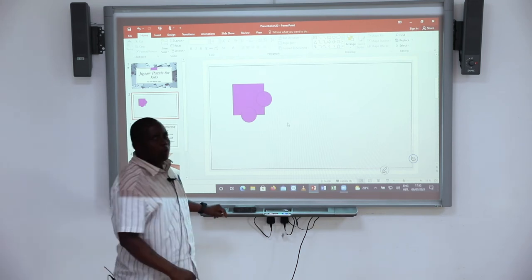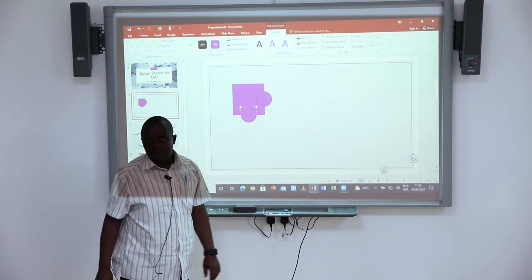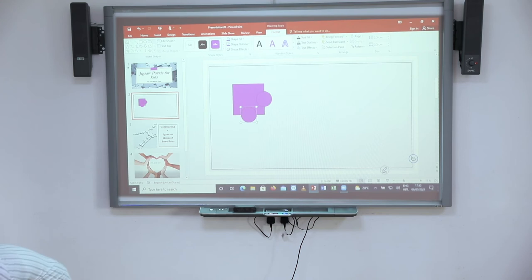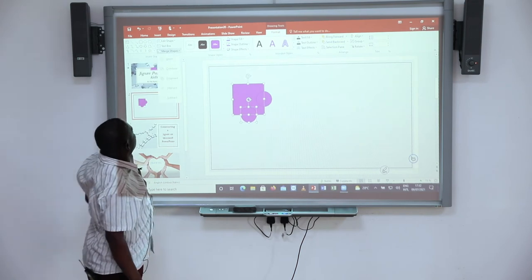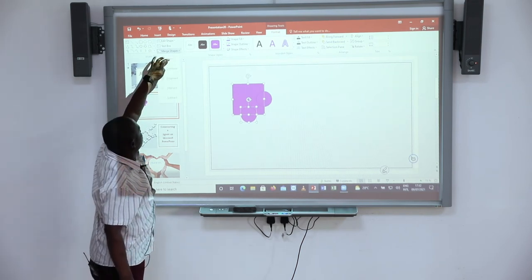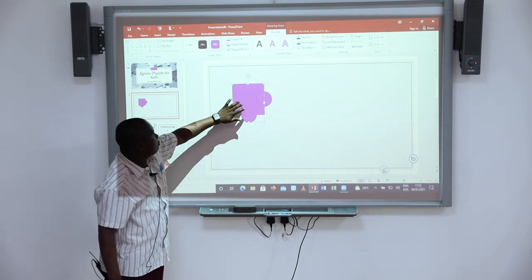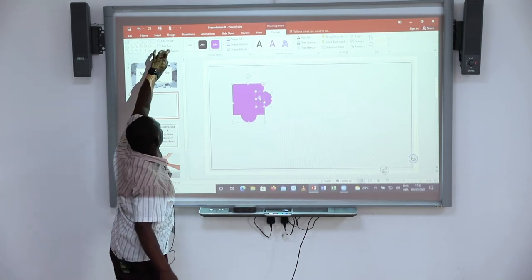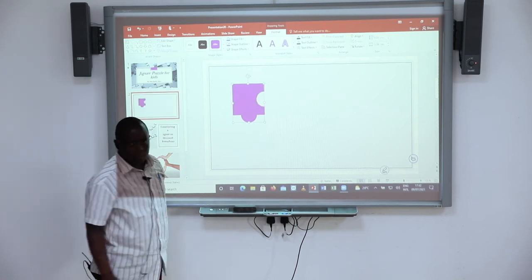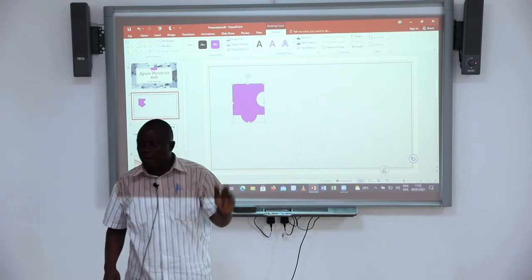What we are going to do, we are going to merge this into one shape. We shall click on that first circle, then hold the Ctrl key and click on the square. Then we shall come to merge the shapes. Then click on Union. We have now another shape. Then we shall click on this new shape, then hold the Ctrl, then click on the second shape. Then we again come to merge the shapes and we subtract. We have a new shape. This is the shape that we are going to give out to the learners to play with.